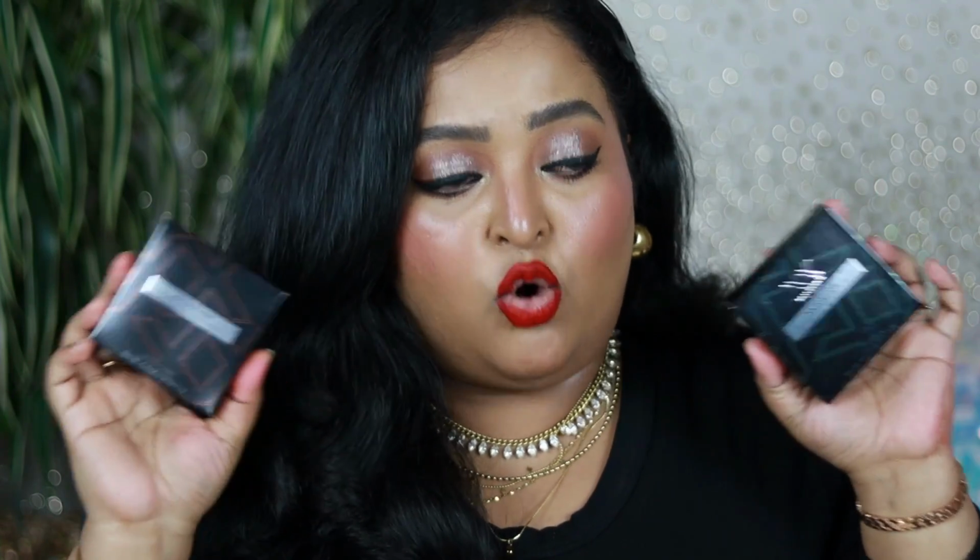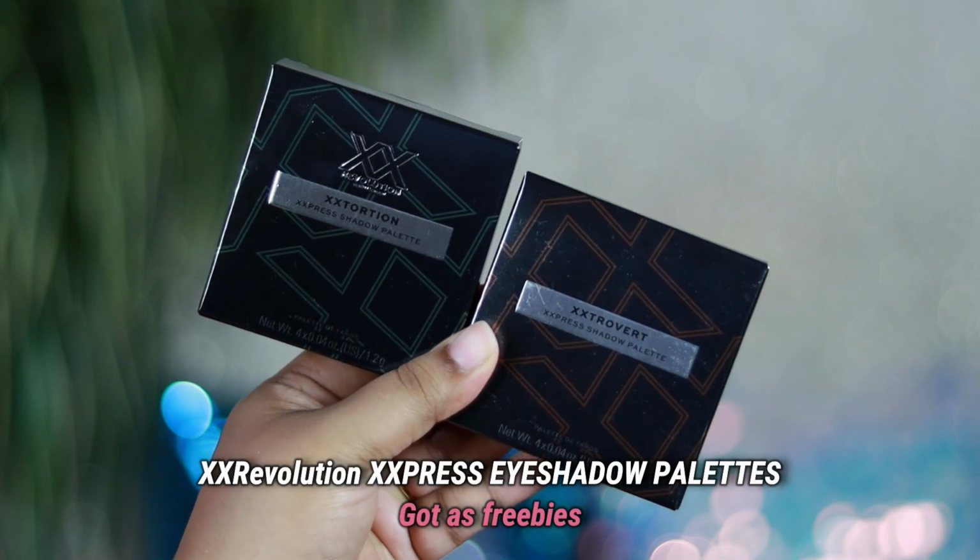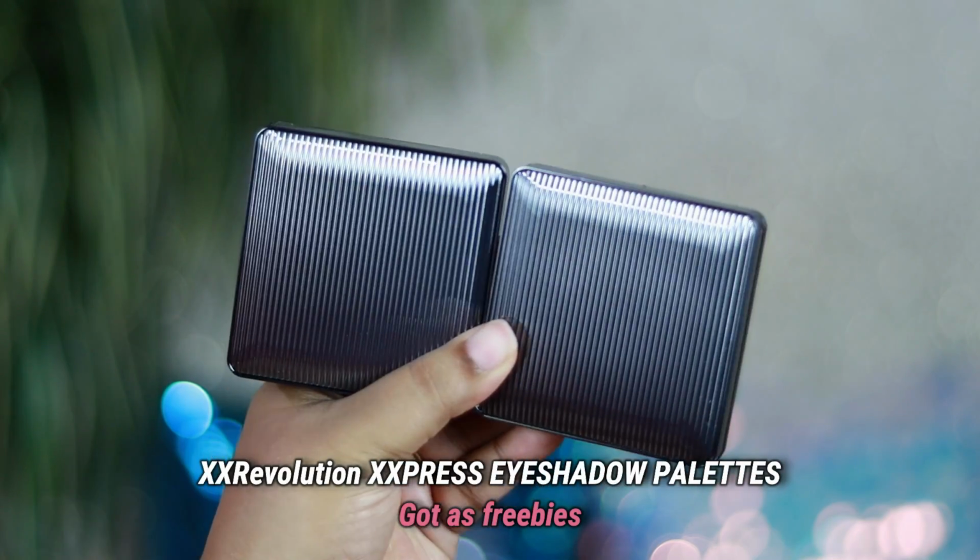So I'm left with these 2 products, guys. These I got as freebies with my purchases from the KULT app. Since I have placed way too many orders on the KULT app, with 2 of my orders I received these 2 palettes, and these are quite expensive. I think the price is rupees 975 or something like that. One of the best palettes of Makeup Revolution. I was not expecting a lot from this particular palette, but the moment I received it and opened it, guys, I fell in love with each and every palette that I got. These two are from her Express Shadow Palettes range, and this is the shade called Extrovert and this is the shade called Extortion.